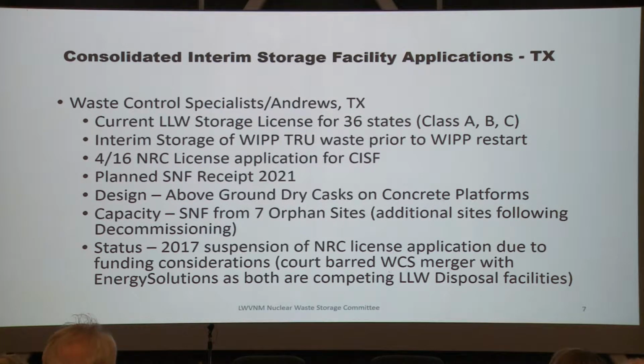But the court said, you guys are too much like each other. You would degrade competition, therefore you cannot merge. So this is suspended, but the NRC believes that they will find another partner, and this application will be reinstated. So that will be coming.